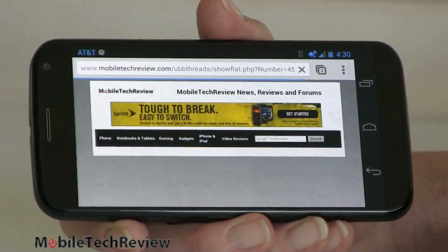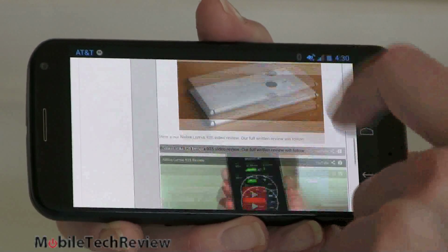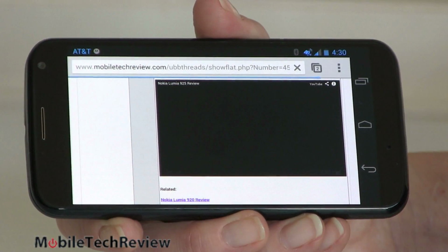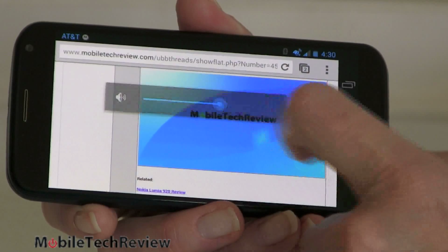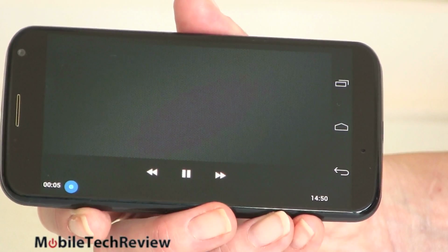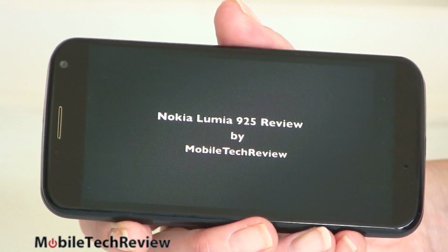And we'll check out video playback, and look at our new Nokia Lumia 925 video review. Good page load times there. And you can hear the speaker, which is about 2/3 volume right now. It's a rear-firing speaker. It's reasonably loud. Won't beat the HTC Boom Sound stereo speakers in terms of quality or volume, but still not bad.